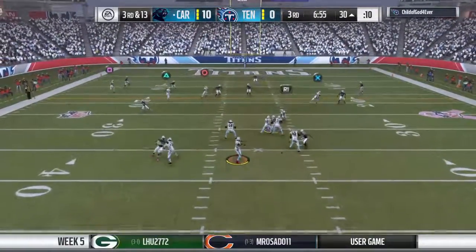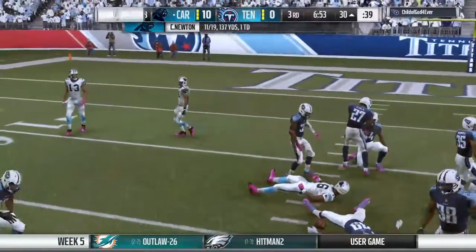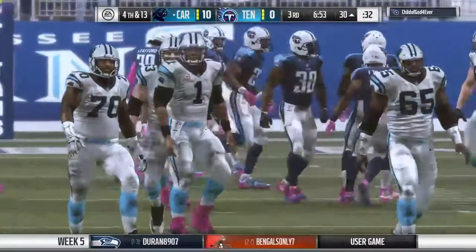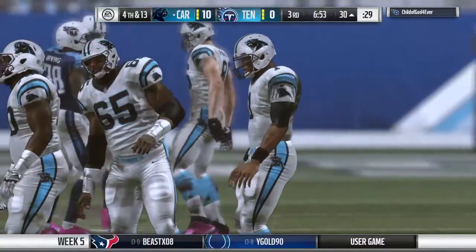Third and long. It's Newton, and he couldn't hang on to it through the contact. Incomplete. We know it's not an easy job to go out and catch passes when people are trying to tackle you and knock the ball away. But the bottom line is, that's a pass he's got to have and a pass he should have caught.